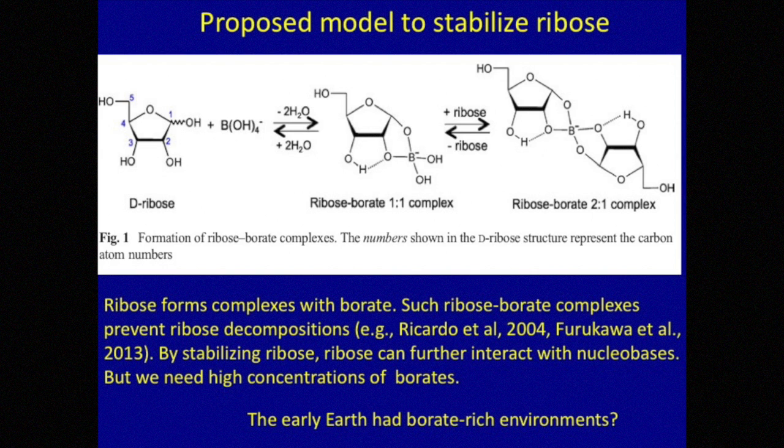However, we need to have lots of boron. A small amount of boron doesn't work. We need a high concentration of boron. And there are many debates on whether we could have a boron-rich environment on the early Earth. Some people say no, and some people say yes. As I showed in the second topic, we could have a boron-rich environment.